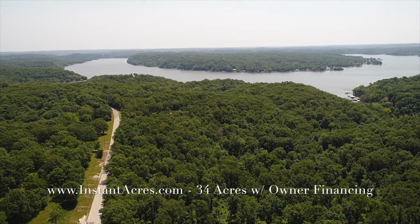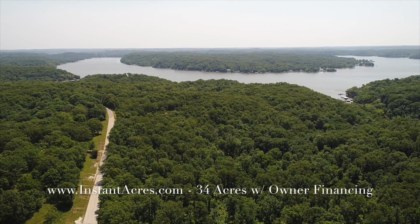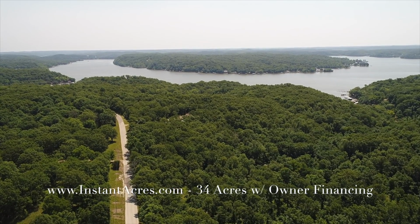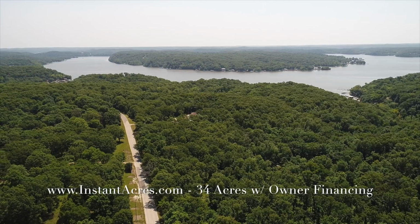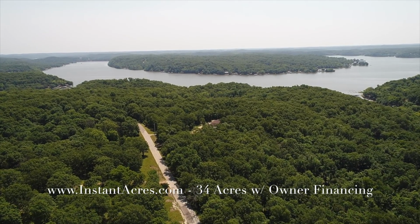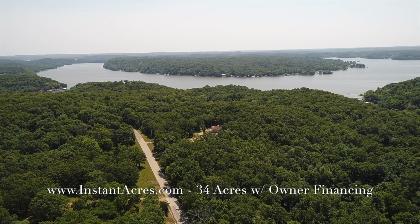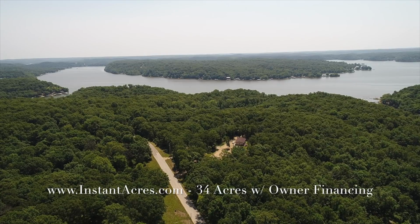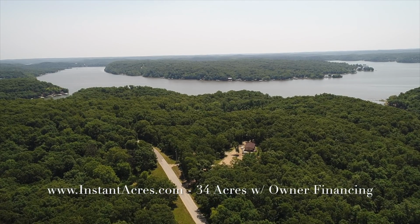Beautiful, beautiful area. So hard to find any big acreage with the lake view, especially this close to the lake. A lot of the stuff with the lake view can be a great distance from the lake, but this is quite close. And looking northerly on Stoddard, you can see where that house is. So the property probably comes up about to that guy's yard.